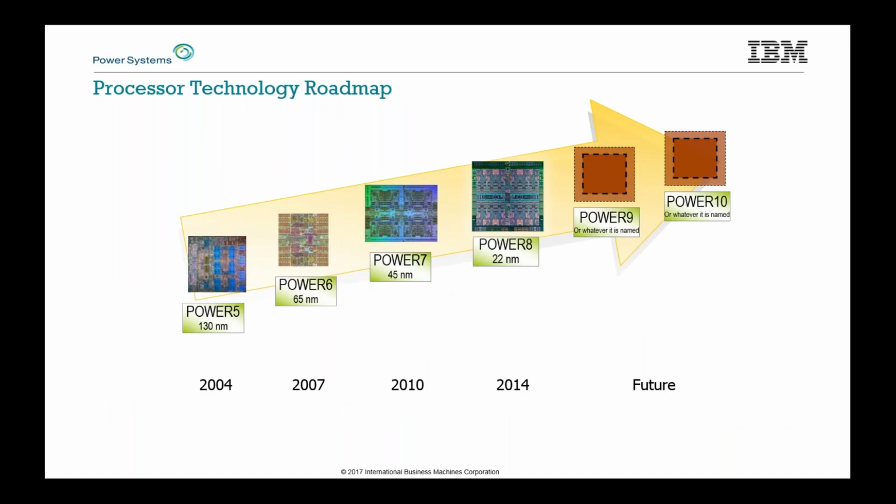We have been consistently putting out new machines with new Power chips for more than 10 years now. I guess since 2004, when our first Power 5 came out, we've been on a 3 or 4 year cadence to produce new systems with better and better processors.